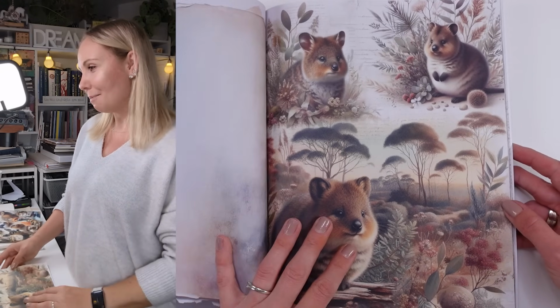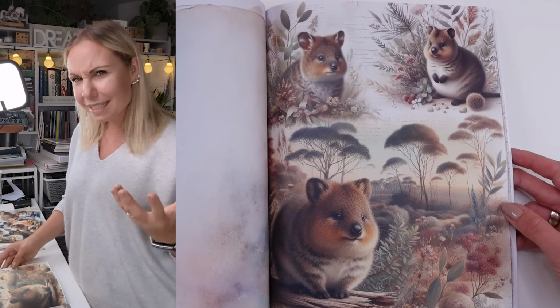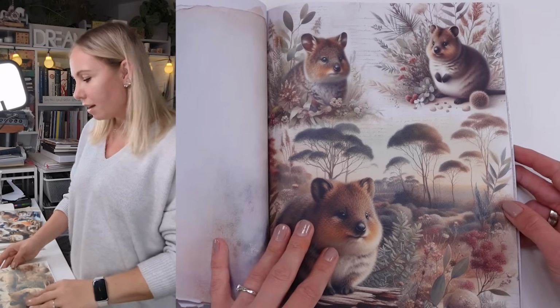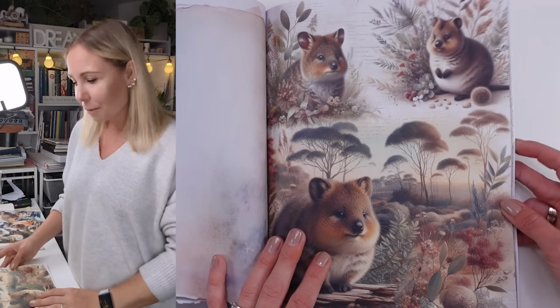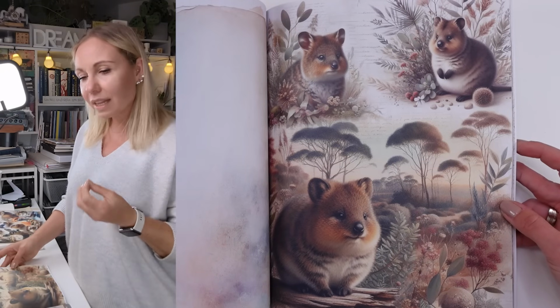This one is quokka. And that's Emily's idea. I said, what are you talking about? Like, what is it? And she said, Mom, you never heard about this animal? I said, no. And surprisingly, I said, how do you even know the name in English?